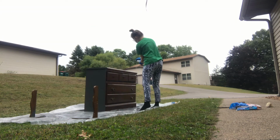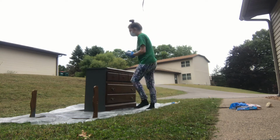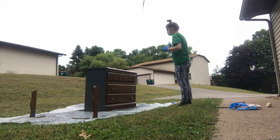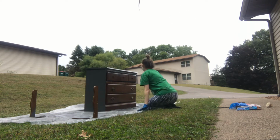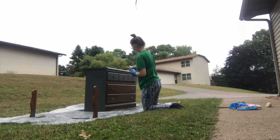If droplets or runs do appear, finish painting the whole item and then let it dry for 2 to 3 hours before sanding away those imperfections. You can then cover them in a second coat. Even without droplets, you're going to want to wait a couple of hours for it to dry before continuing on to the second coat.